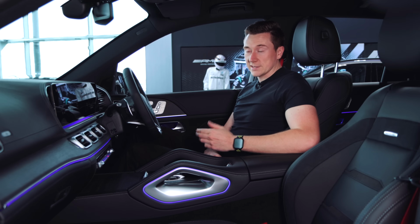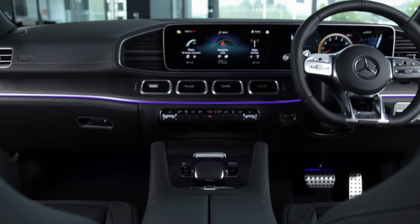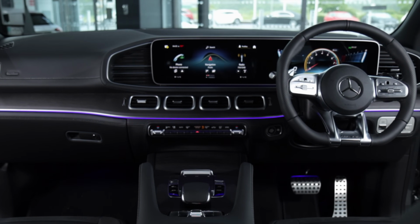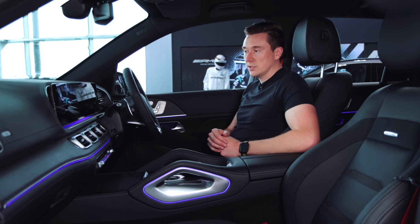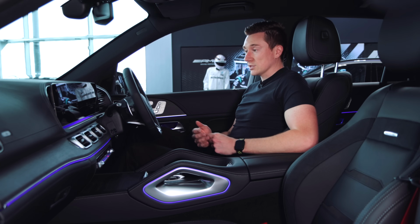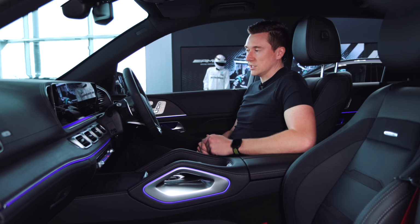Now, one of the big head turners in new Mercedes-Benz is of course the dual widescreen display. It's not in all of them, but because this is a GLE, so GL meaning Geländewagen in German, which is SUV or off-road vehicle, and then the E part means it's based on the E-Class. So naturally, the E-Class has this double widescreen display, so naturally you're going to see it in the GLE.